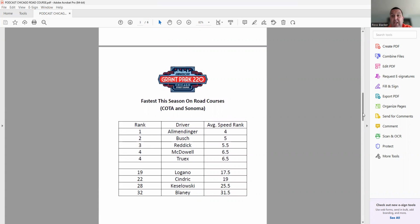He ran Sonoma. But if you look at the setups this year, and how guys have done, AJ Allmendinger has been the fastest. His average speed ranking is 4th. Kyle Busch 2nd, Tyler Reddick 3rd, McDowell and Truex are tied. Again, Truex was really, really fast at Sonoma when he won, wasn't very fast at Coda. So we'll go on the next page and look at a bigger sample size of speed ratings.